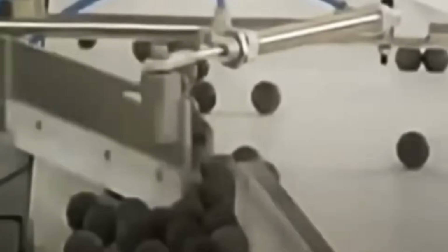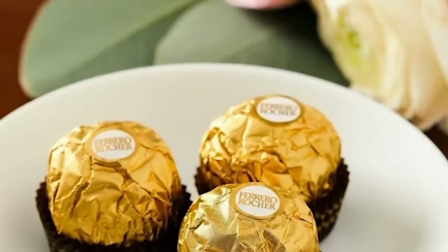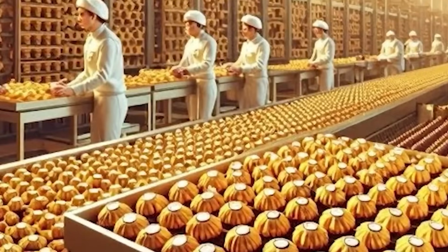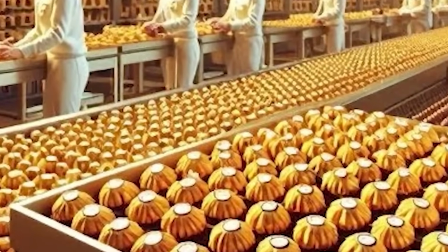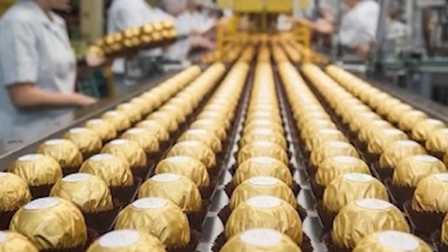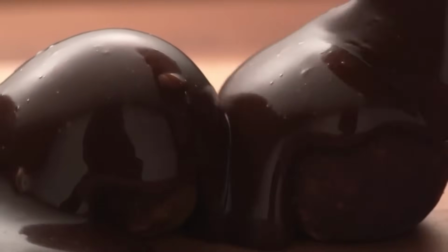This final section of the industrial manufacturing process focuses on how Ferrero ensures product longevity, freshness, safety, and global delivery, all while adhering to strict standards for sustainability, food safety, and visual uniformity. It is in this post-production phase that every element of quality assurance, logistics, and environmental control plays a crucial role in maintaining Ferrero Rocher's globally recognized consistency.